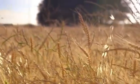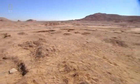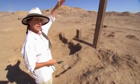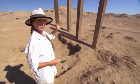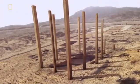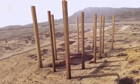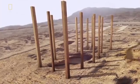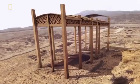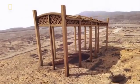The posts were embedded to a depth of almost 5 feet. Friedman believes they were meant to support a huge structure. You may be looking at something that's 6 meters above ground. An acacia tree at full size can grow to be 10 meters. So it could be something quite dramatic. The span between the posts suggests they were designed to take a roof, possibly of reed matting.